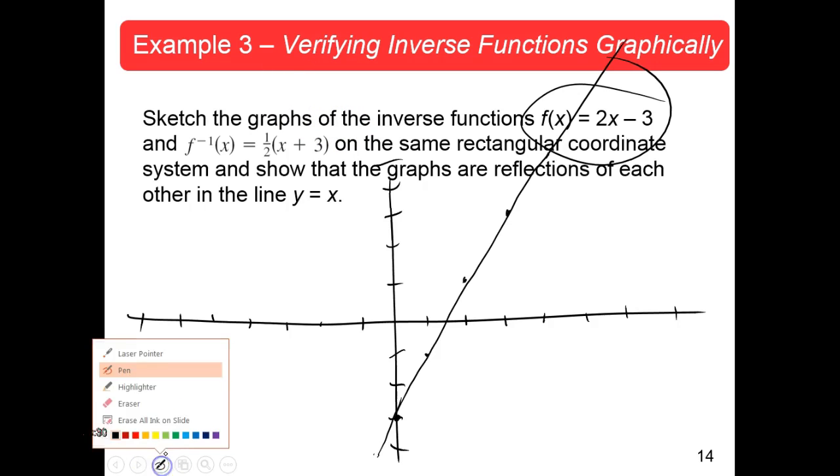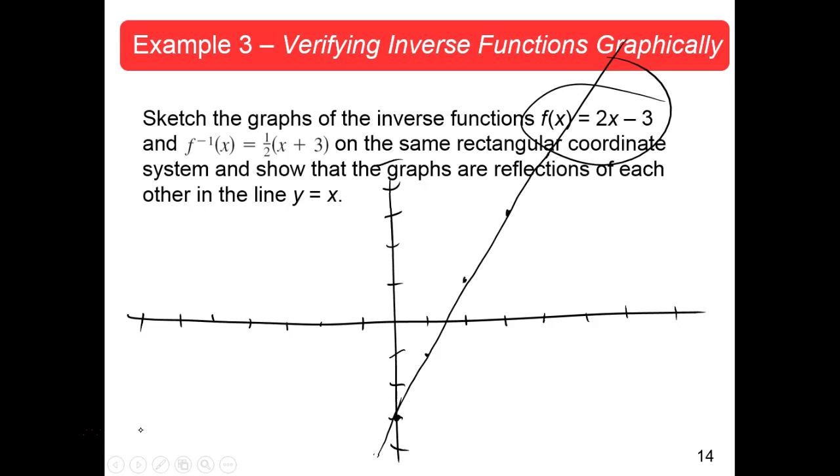Now the f inverse I do want to write in a different color. So you pick me a color. Red? Okay. Bright red. I don't like the way that looks. I'm going to rewrite that ever so slightly as 1/2 of x plus 3/2. Now, I don't like that either. It's got fractions in it. You can't avoid that.